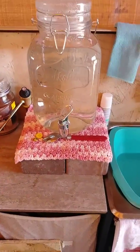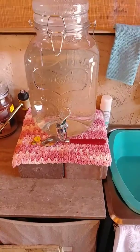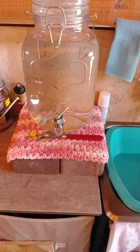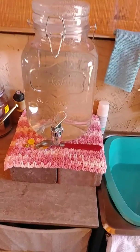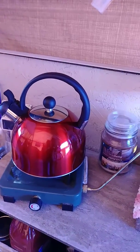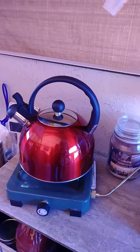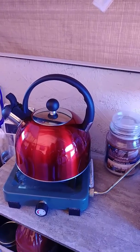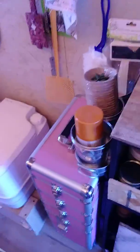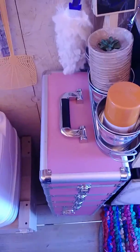This is my water faucet that I use in the sink. It sits on 2 bricks that are going to get painted red. I just found my paint, so I'm pretty excited. And then I have a 1-burner propane stove that I absolutely love. Once this one dies, I think I'm going to go to a 2-burner stove, but for right now, this is just perfect.